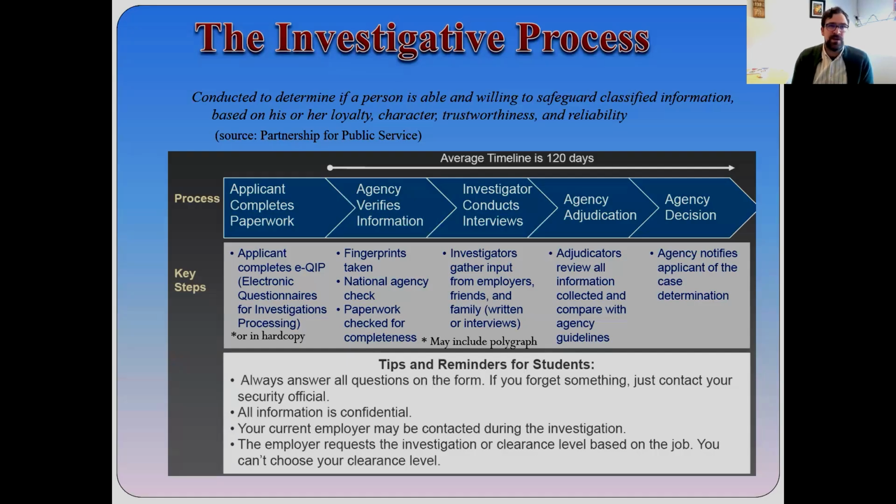So it's a little bit different than what you would typically find. They will ask additional questions in terms of the investigation process, and I'll talk about that a little bit more in terms of the holistic nature of their review. But for the most part, they're going to ask about your trustworthiness, your reliability, your character, and ask some questions about your employment with that organization.